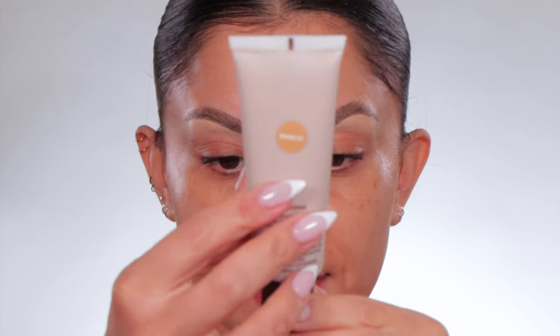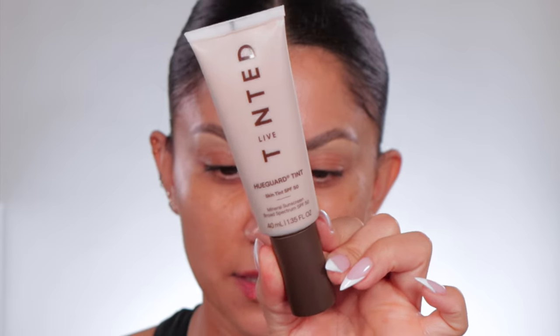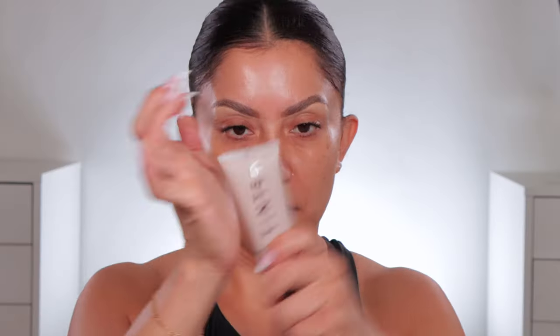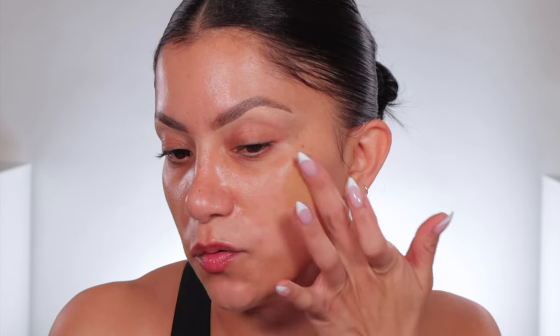Okay, I'm in the shade 7. The shades are back here, and then this is how it looks. It comes in a 1.35 ounce bottle. Ooh, hold on. I think I need to shake this because, look, it looks a little chunky. I bought this like 3 weeks ago. Okay, there we go. Yeah, it just needed a little shaking. It has pigment, and it's watery. I like this shade. This is a neutral undertone. You guys know I am a neutral gal. Yeah, this is a good shade. It's very neutral. I like that.